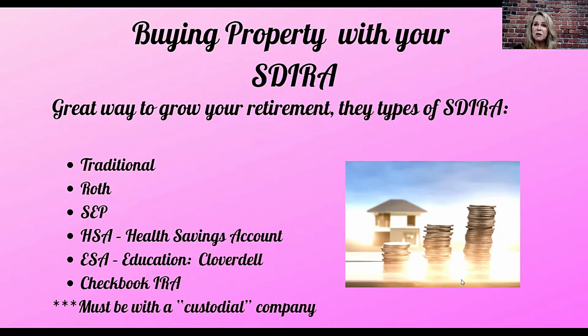So self-directed just means that you can take the funds and you can invest them in real estate. You can be a private money lender. There's actually a lot of things that you can invest your self-directed IRA in. But for today, I am just going to be talking about buying a property.